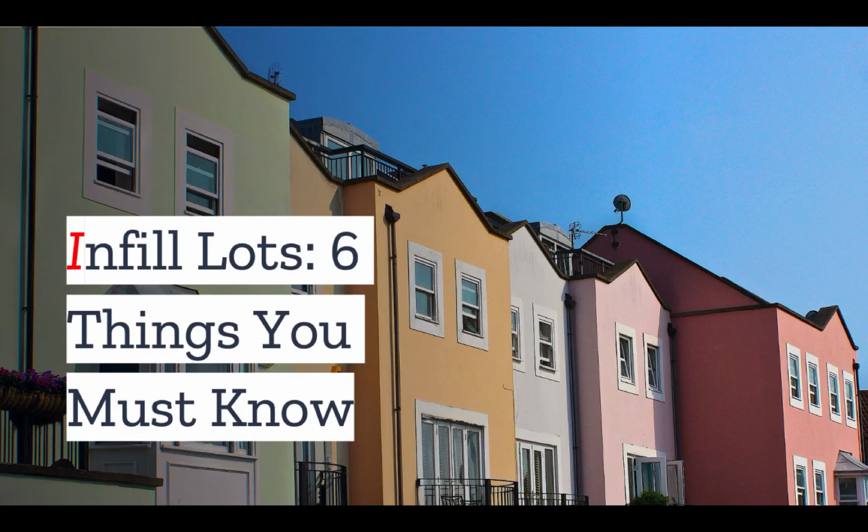But this ragged little Philadelphia lot is a perfect example of an infill lot. And if such a lot seems like a waste of money to you, you would be wrong. So keep an open mind and listen to the top things you should know about infill lots and why they may be a worthwhile investment.